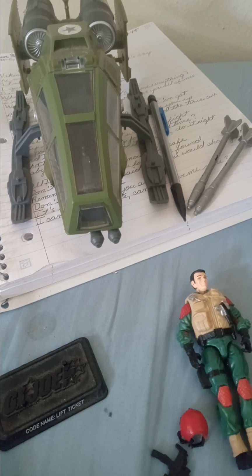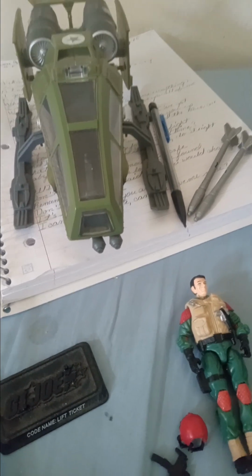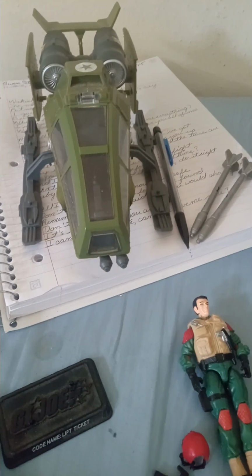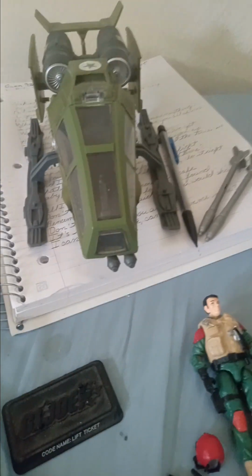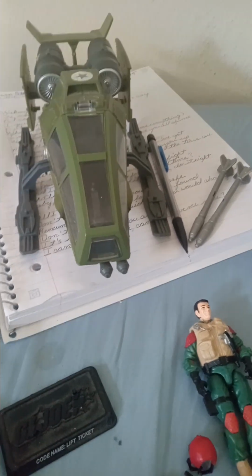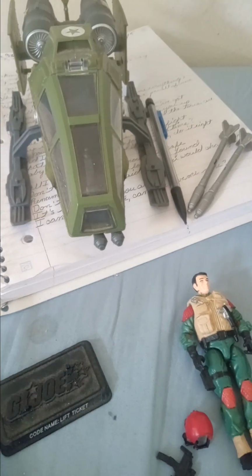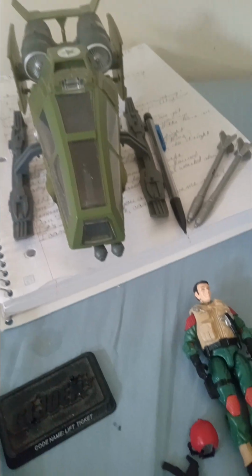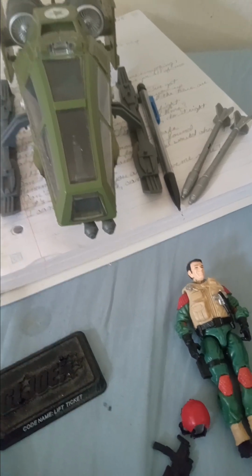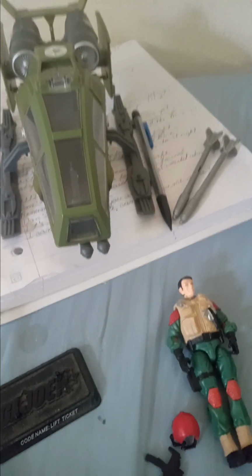This week, unfortunately, I got this figure and vehicle from eBay. So Time Travelers don't get a shout out for that, but hey, I still got some cool stuff from there. So this is our proud feature of the week.